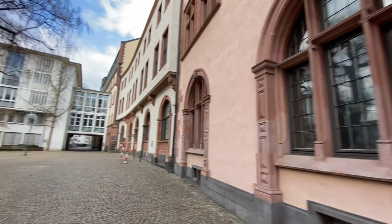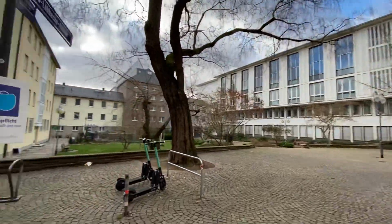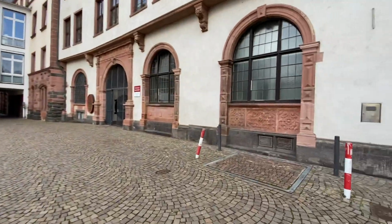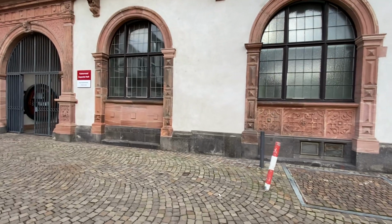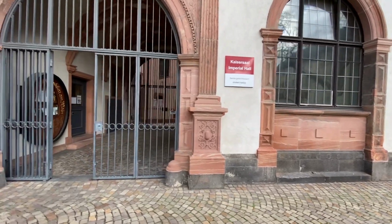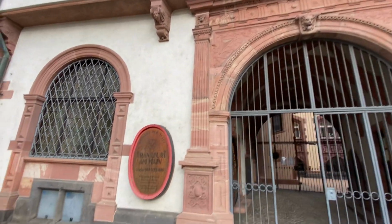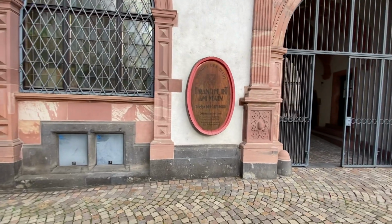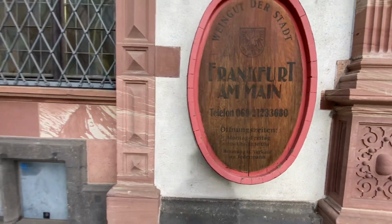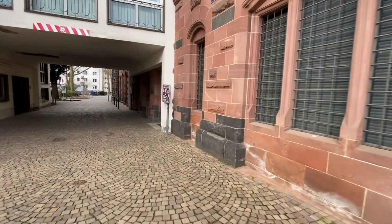And now it's really quiet back in here. You have some residences over here in this courtyard, and then government buildings. The sign here is telling us that the Kaiser Saal is closed today. And you can buy Frankfurt wine here. They're not open very much, Monday through Friday from 9 to 12:30. But if you want to buy wine actually made in Frankfurt from the grapes that are grown here, this is the place to get it.